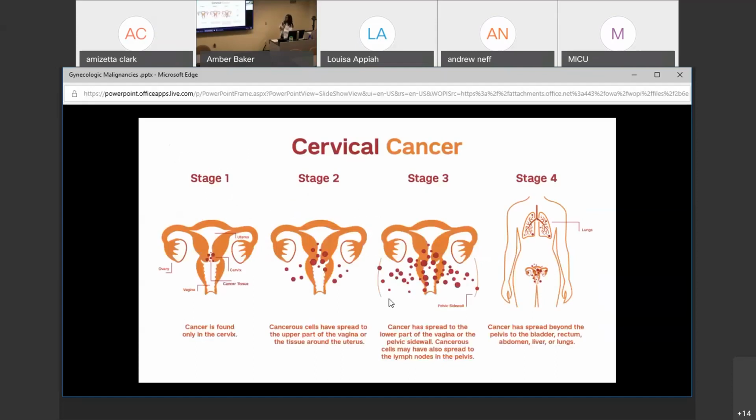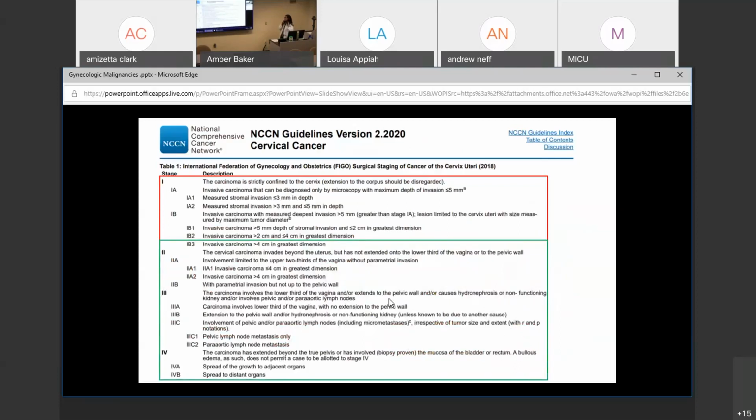So this is going through the stages of cervical cancer. Starting on the left, stage 1 cervical cancer is typically limited only to the cervix. Stage 2 is when cancer cells have spread to the upper part of the vagina or to tissues around the uterus. Stage 3 is when we start involving the pelvic sidewall, and cells may have spread to local lymph nodes in the pelvic area. And stage 4 is when we have distant spread to other organs, so liver, lungs, and things like that.